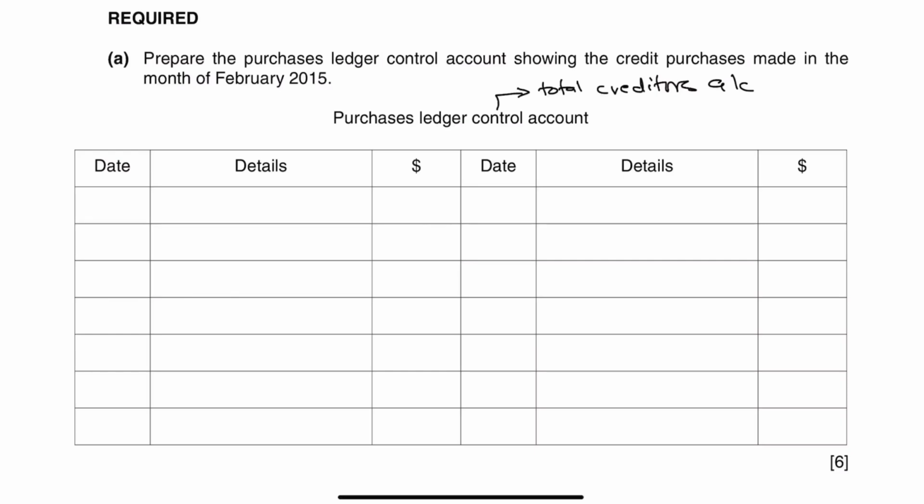So the individual creditors in the purchases ledger, their individual balances must tally with the total of the purchase ledger control account balance. If it tallies, it means that everything has been done correctly, the whole double entry process has been correctly made. Okay, so now let's post the entries into the purchase ledger control account.